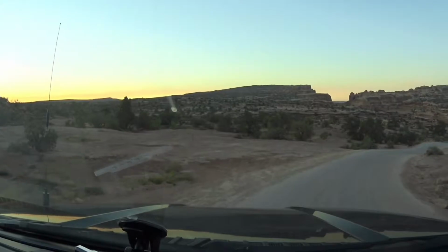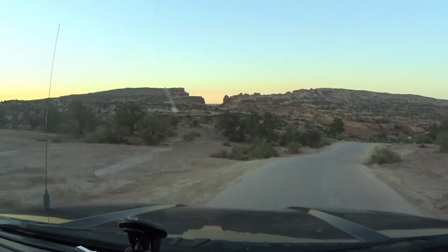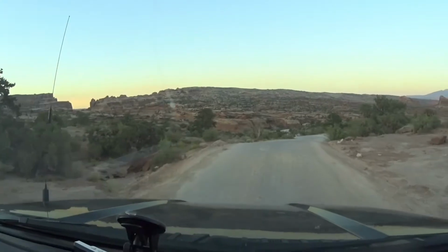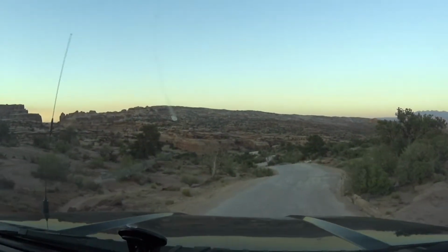Because I think where it's going to get really steep is going down here. Okay, well, that's easy. First gear, hill descent, two-wheel drive. This might be the part where they said, is that 300 foot? Well, that's up, though. Oh, is that up?